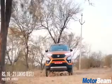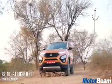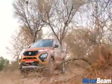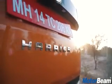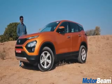Now, it's going to be priced between 16 to 21 lakhs on road Mumbai, and yes, certain features could have been added. The lack of automatic is a glaring omission, which obviously will come in the future, but as a product and an SUV, the Harrier absolutely nails it. You are definitely going to see a lot of this car on the road, I promise.